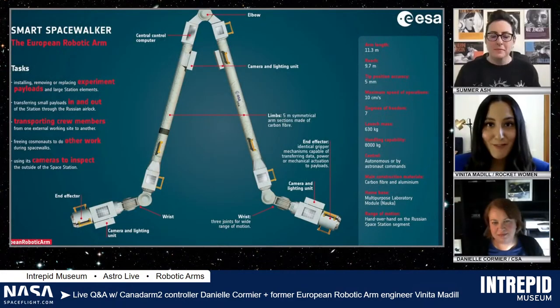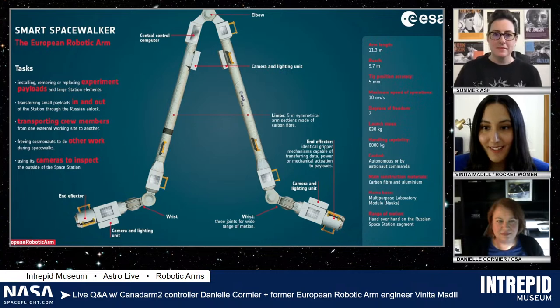Gotcha. I was bringing up the diagram there that shows all of the different pieces. There are parts of the arm you don't want the astronaut to grab onto or touch or bump, I guess, right? Right. Yeah, absolutely.